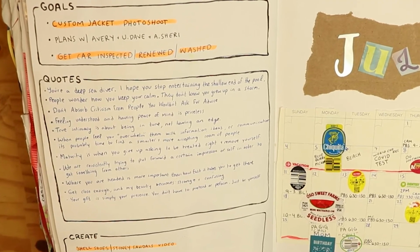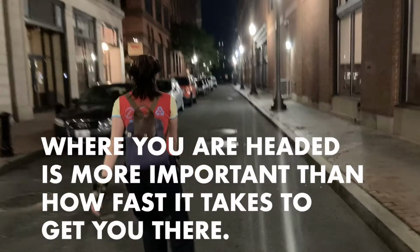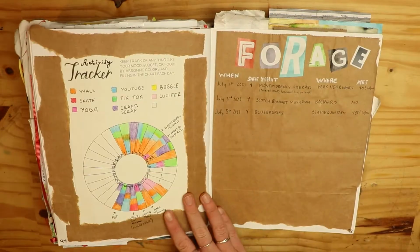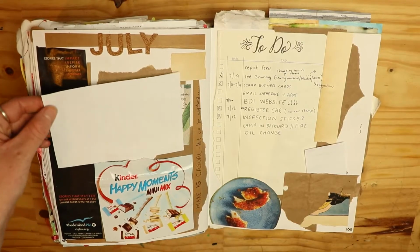Some of my favorite quotes for this July were, "Don't absorb criticism from people you wouldn't ask for advice," and, "Where you are headed is more important than how fast it takes to get you there." Story Forge, a lot of the beginning of the month, not much of the end of the month, whatever, that's fine, it shows, you know? Still pretty much every week I'm operating studio camera for a lively experiment, so that's what these little pieces of paper are here. And also for July, I figured I would try out one to-do list for the entire month. Didn't turn out great, it's fine, we're learning.